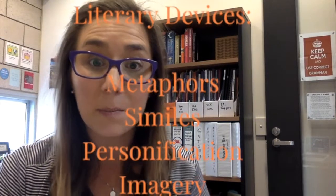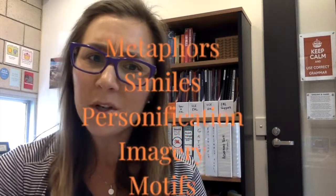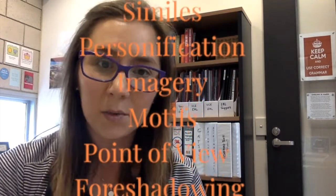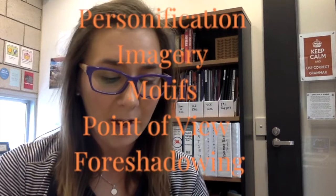When I'm reading, I get really close in and I look very carefully for literary devices. I'm looking for things like metaphors, similes, personification, use of imagery, motifs, point of view. Does it shift from first person to third person? And then I think about what's the effect of that and why did the writer choose to write from that perspective? Any foreshadowing? And I get really good at highlighting and annotating these things in my text.